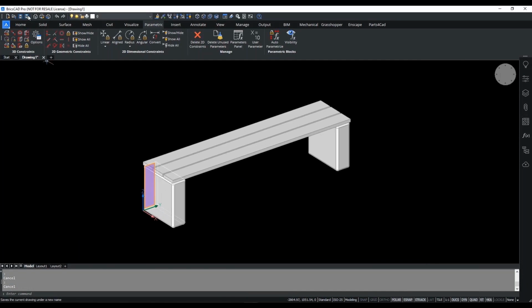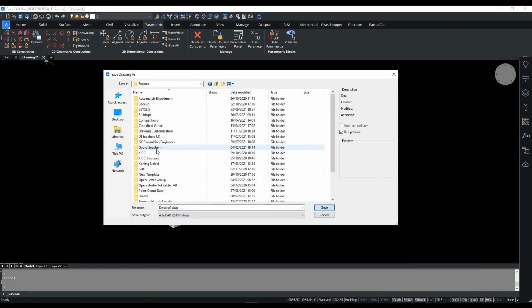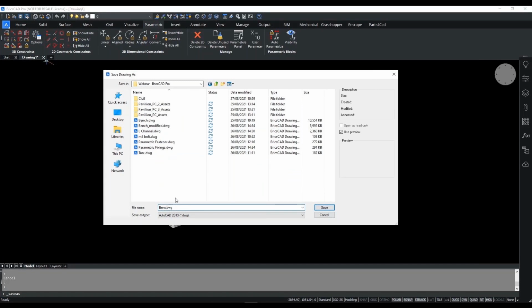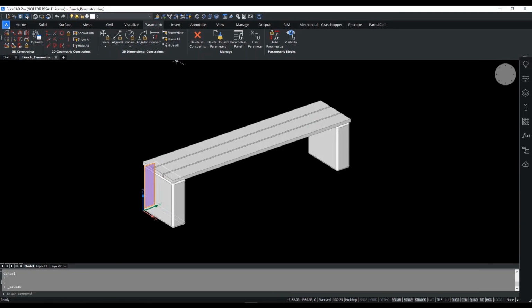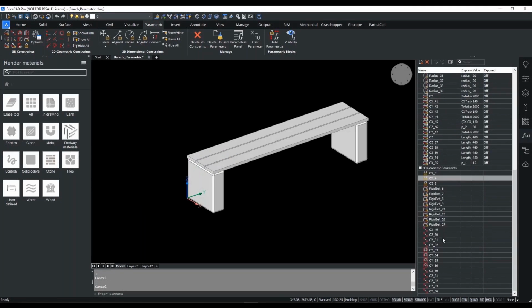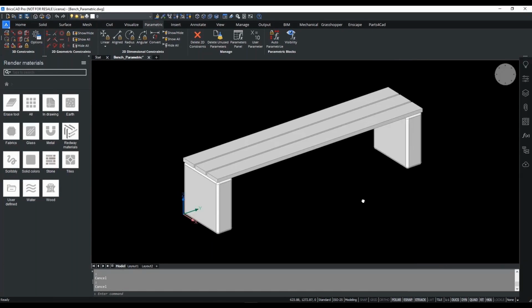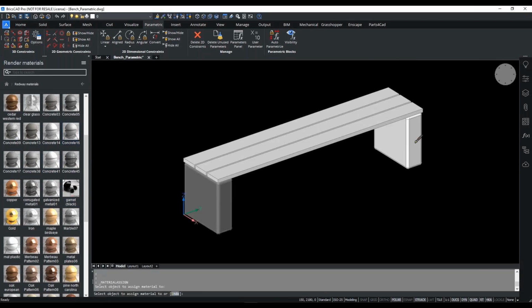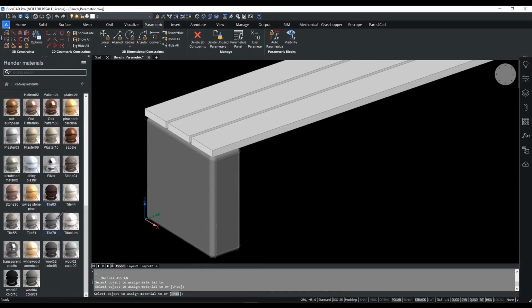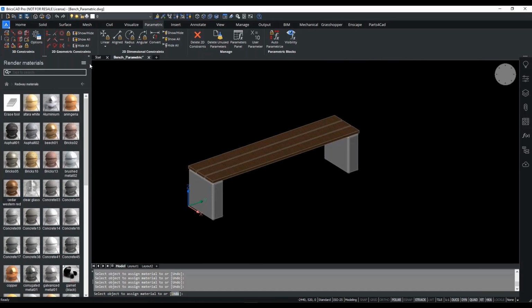So again, let's do the same exercise. Well, let's save this guy first. And what I'm going to do next is paint this guy, maybe not actually. Yeah, maybe let's just paint this first. So I'm just going to make sure I deselect the constraints because it's giving me the purple thing. And same stuff. Go on to render materials. Concrete for the bottom, and simply timber for top.